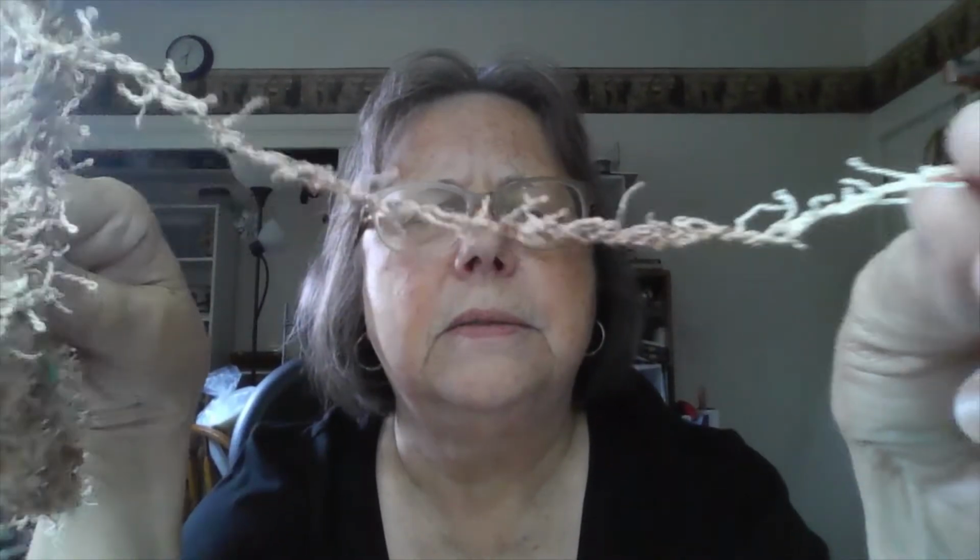It's kind of a chain with fibers hanging off of it. But you know what? It's easier on your fingers than the cotton yarn is. So that's it. Scrubby week.